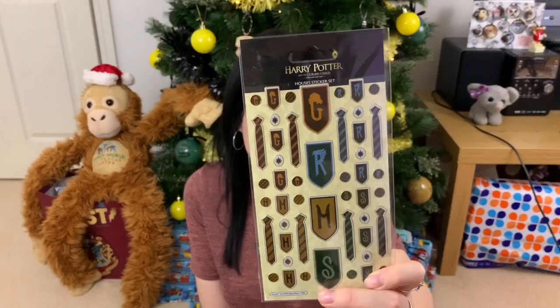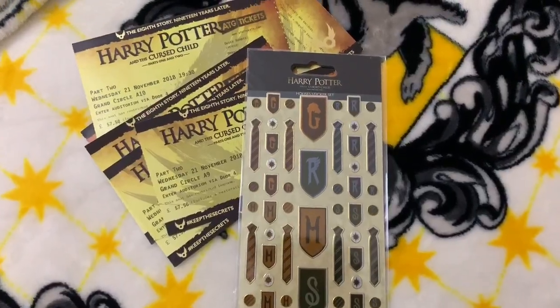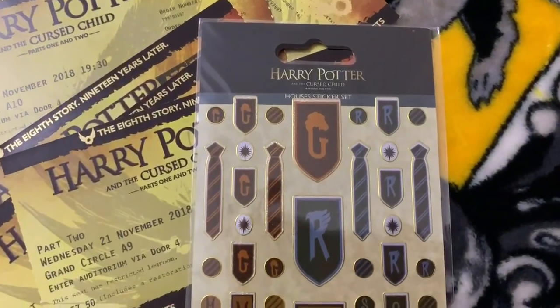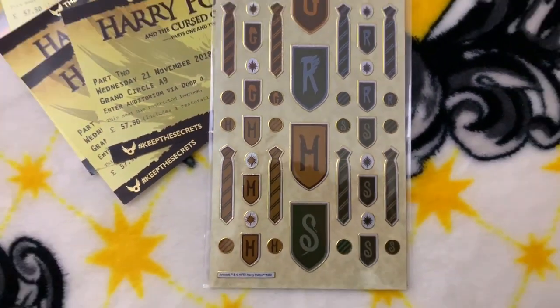And then any spare I'm going to put in my scrapbook. So you get lots of different ones, lots of different designs, and they're all house themed. I'm living for it because I get 4 of the different crests. I love all the different crests because you can see the little house mascot in each of them.